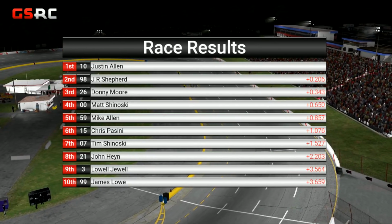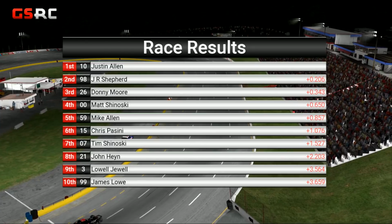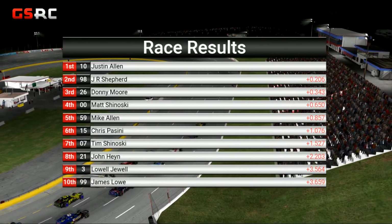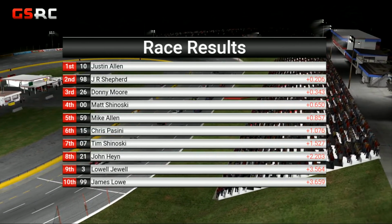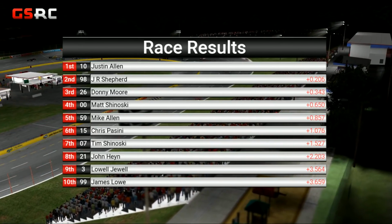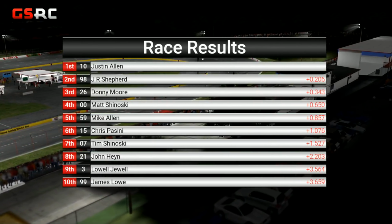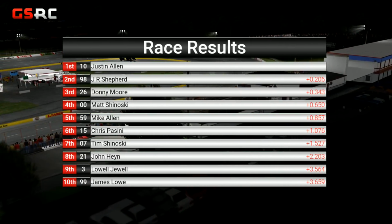That completes our podium. Matt Shinosky with a fourth place finish. Mike Allen taking fifth tonight. Chris Piscini has a good night. He'll finish sixth. He'll be happy with that. Seventh, going to go to Tim Shinosky, who came from all the way back, 17th to be exact, to get this top 10 spot. He'll be part of the redraw next week.